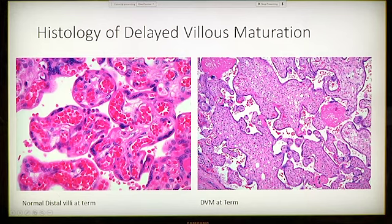That's normal. In delayed villus maturation, they are not, right? You've got all this extra stroma and extra cells, and where in the world can you see, maybe here, a capillary coming up against the syncytial trophoblast to be able to do gas exchange? So this is an extreme field, but in general, that's the problem.